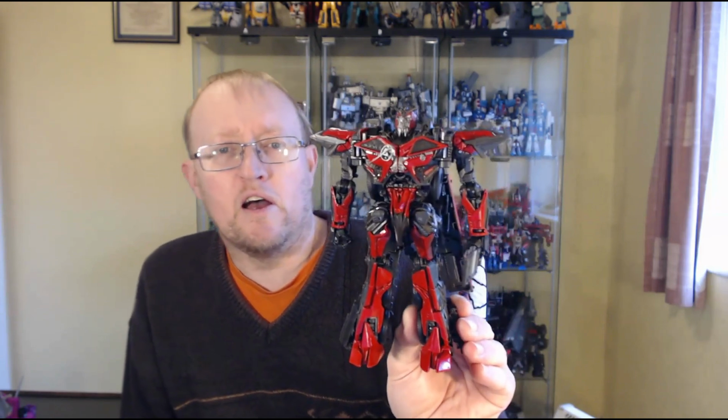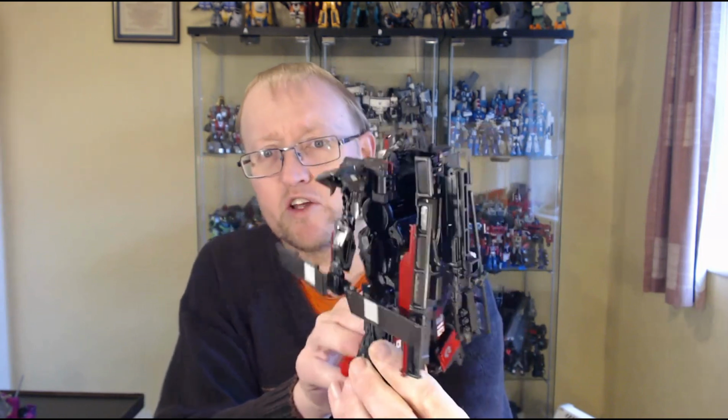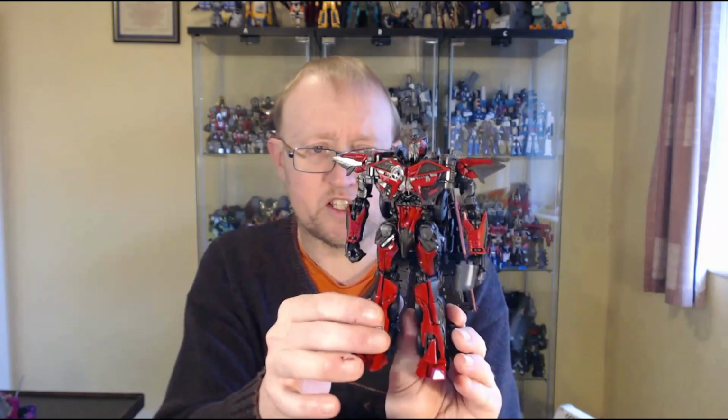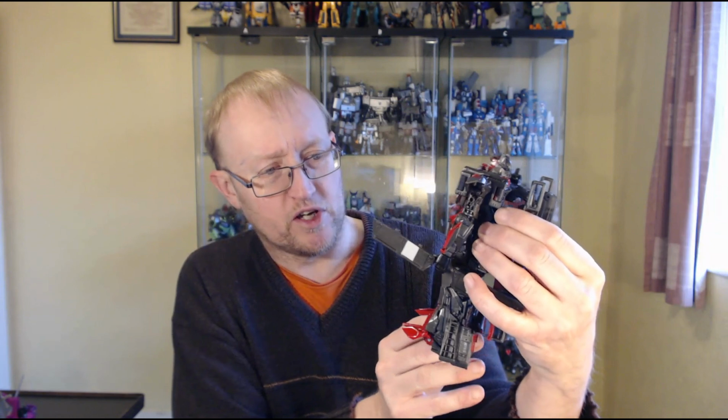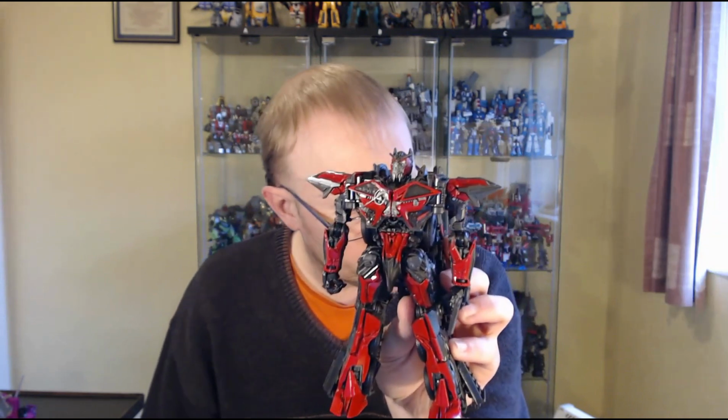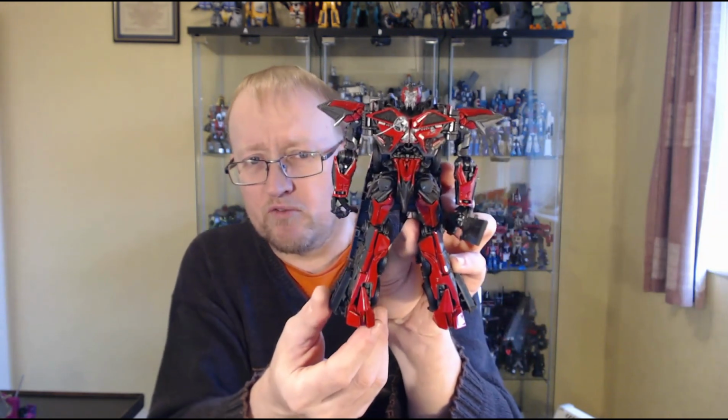It could have done with a few more silver accents, I think, on the orc mode and the robot mode to set it off. But apart from that, it's a really, really cool figure. Great transformation, comes with his accessories, and absolutely love it. Brilliant. And it was definitely the highlight of the bots that I got in May. So that's Studio Series 61 Voyager Sentinel Prime.